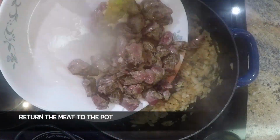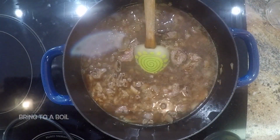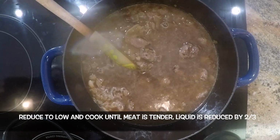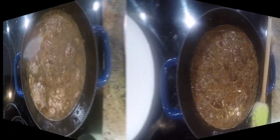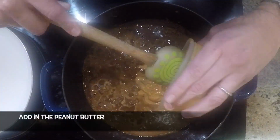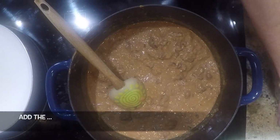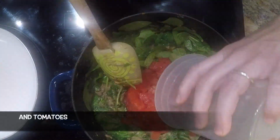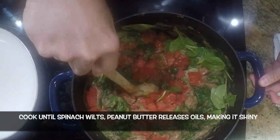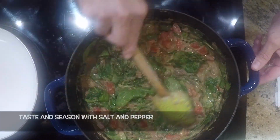Return the meat to the pot, then add the stock, and bring it to a boil. Reduce to low and cook until the meat is tender and the liquid is reduced by 2/3. Add in the peanut butter and stir until incorporated and thick. Then add the spinach and tomatoes and cook until the spinach wilts and the peanut butter releases its oils, making it shiny. Taste and season with salt and pepper.